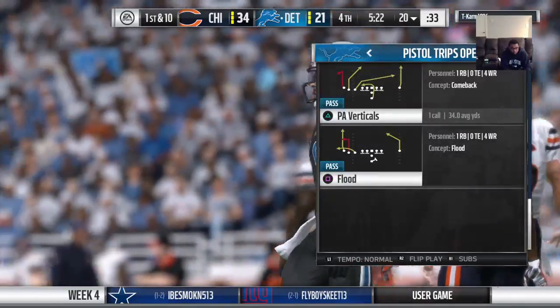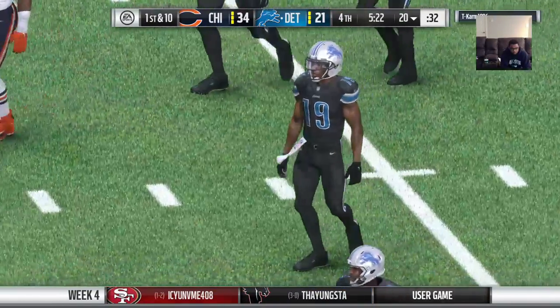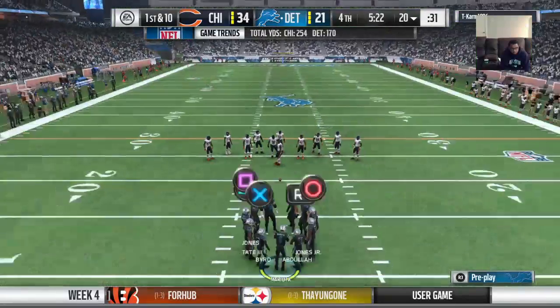And Detroit getting set to go now. And the turnover last time, that's sort of been symptomatic of their struggles here in this one.